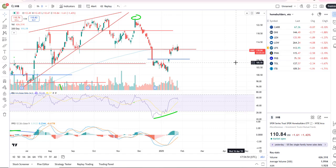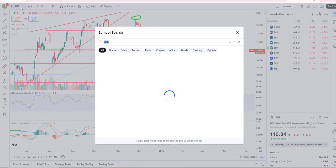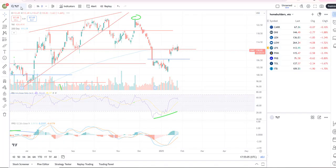I think what's going to happen is the Fed's going to come out dovish, signaling that they might drop interest rates. And at first glance, the market might react and say, well, that's really bullish. But here's what's really going on.